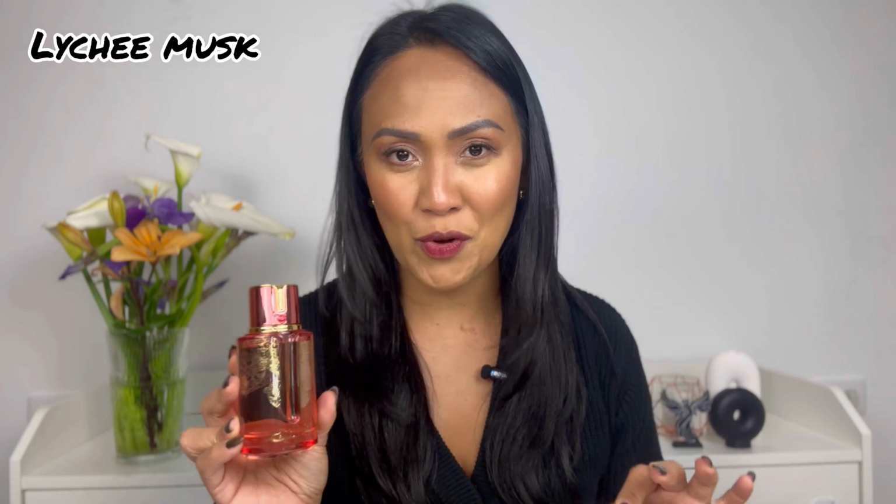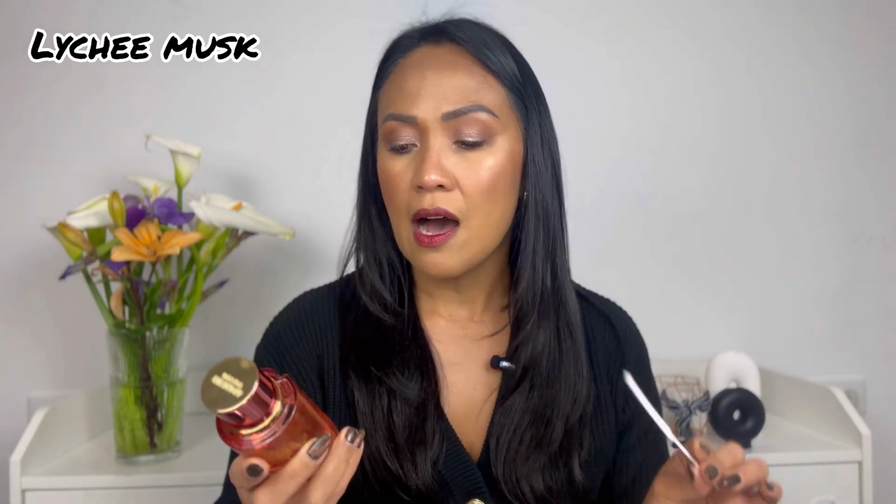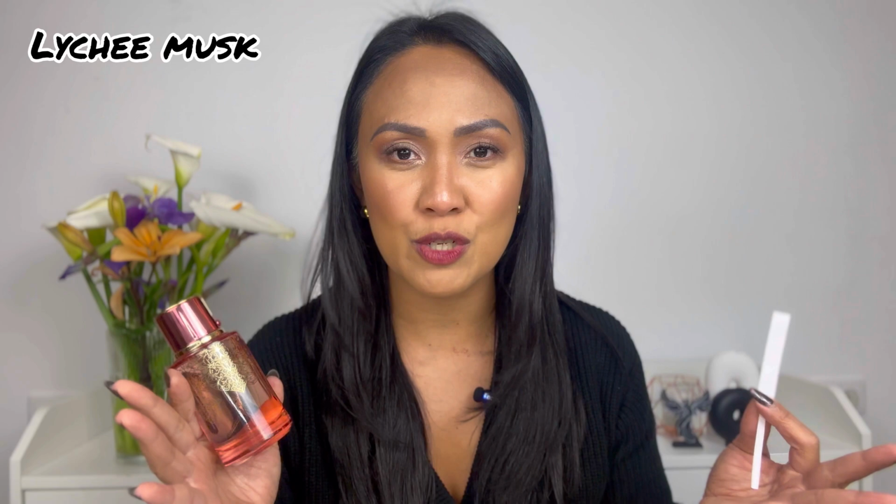To be honest, it is in my top favorites in today's list. Yes, it is more of a fruity scent because the lychee in here is definitely sparkling and juicy. I don't find it juvenile at all. It is just something that will make you feel pretty when you spray it.